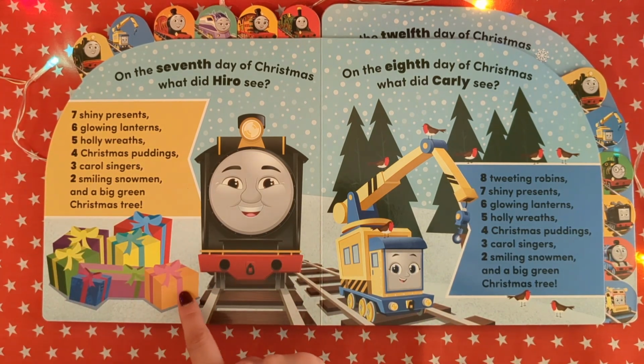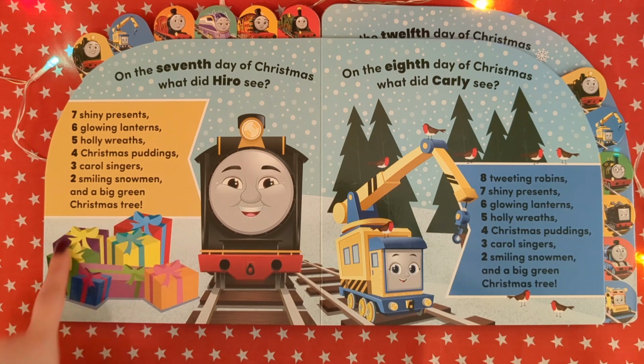7 shiny presents, 6 glowing lanterns, 5 holly wreaths, 4 Christmas puddings, 3 carol singers, 2 smiley snowmen, and a big green Christmas tree. On the 8th day of Christmas, what did Carly see? 8 tweeting robins, 7 shiny presents, 6 glowing lanterns, 5 holly wreaths, 4 Christmas puddings, 3 carol singers, 2 smiley snowmen, and a big green Christmas tree.